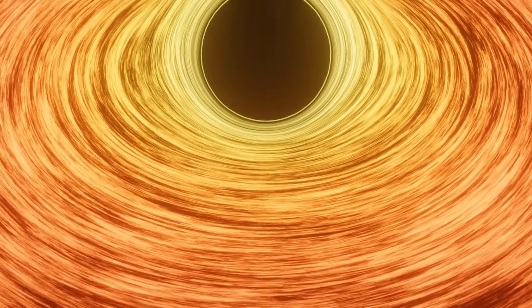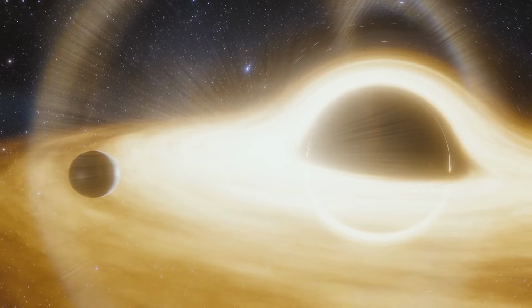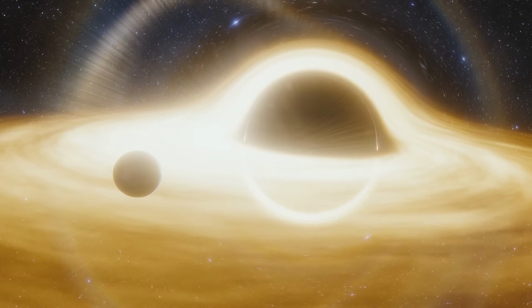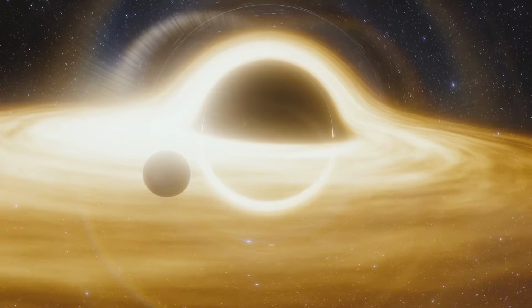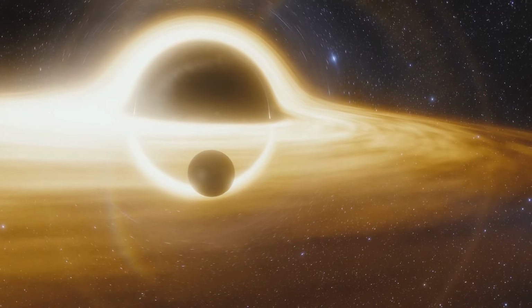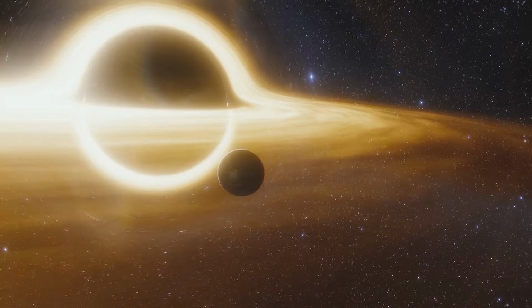AGNs are among the brightest objects in the universe, capable of outshining the combined light of all the stars in their host galaxies. In some cases, the black hole's activity leads to the formation of powerful jets of particles, which are ejected at nearly the speed of light from the poles of the accretion disk. These jets can extend for thousands of light years and are responsible for creating quasars, which are some of the most luminous and energetic events in the cosmos.